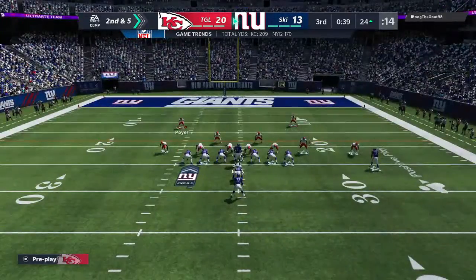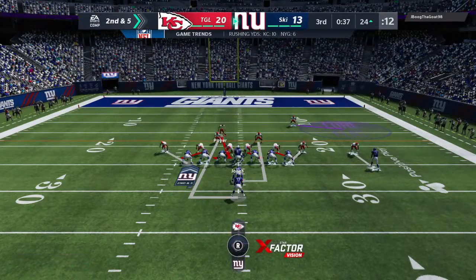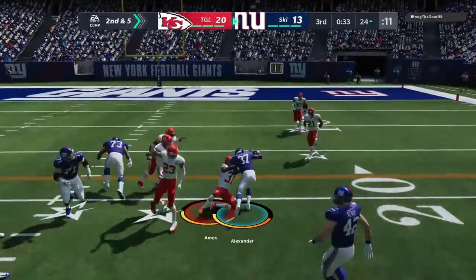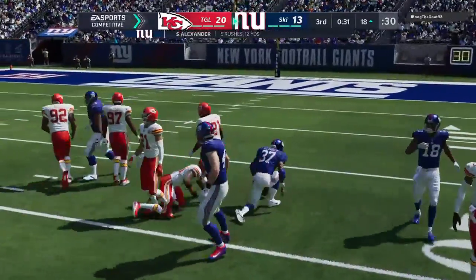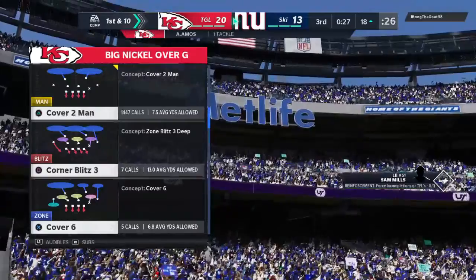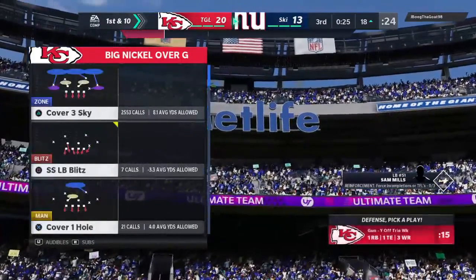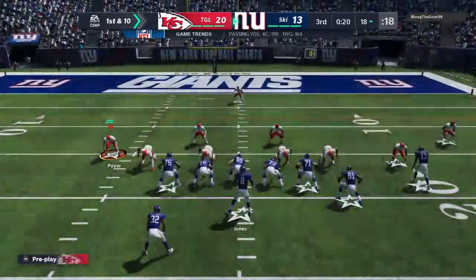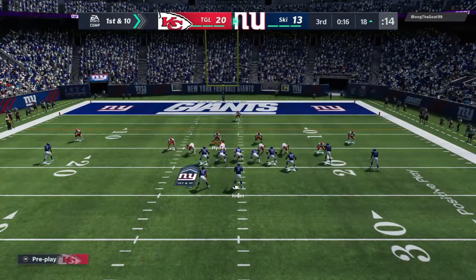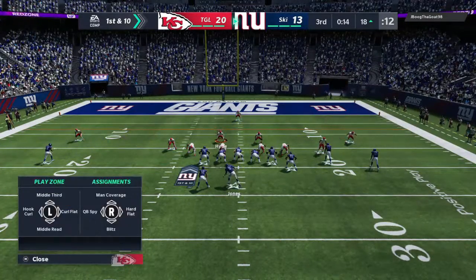Well, what you pointed out to me at half seems accurate. That line has struggled to sustain blocks. Yeah, I would agree with that totally. They've got to focus on staying on their double teams at the first level, make sure that block's secure before they slide off and try and chip someone at the second level. Now, that's the way to do it. Hand it to someone with vision and good footwork, and add in a little bit of power, and you find a way to pick up first downs.